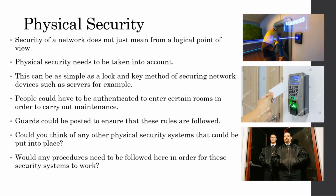So it does depend on what type of security you set up. It is all about how much it would cost to put in the security features, and how important is this data that you need to save, or the network system infrastructure that you need to save. How important is it? So that's what I want you to think about when you talk about physical security.